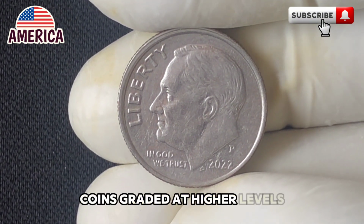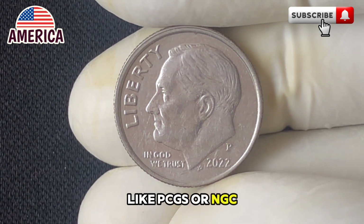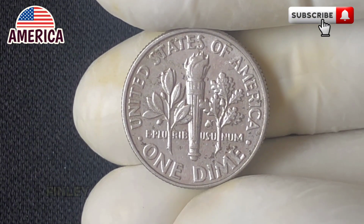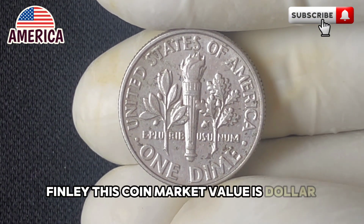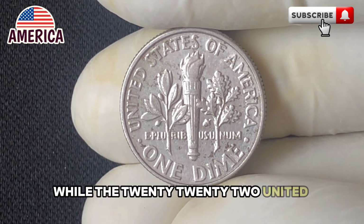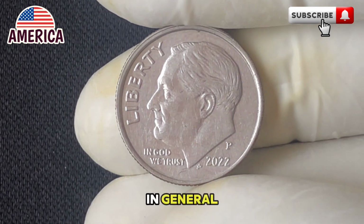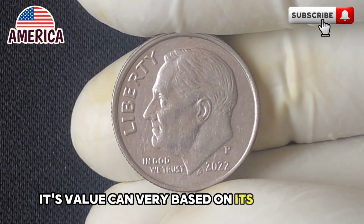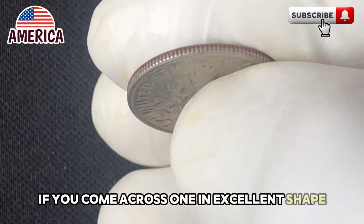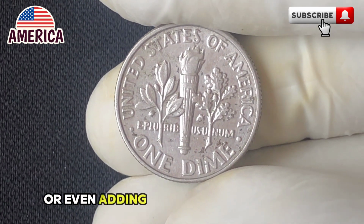Coins graded at higher levels by professional grading services like PCGS or NGC can fetch higher prices, sometimes going up to $10 or more. Finally, this coin's market value is $19,000. So, while the 2022 United States 1 dime isn't a rare or extremely valuable coin in general, its value can vary based on its condition and mint mark. If you come across one in excellent shape or from a specific mint, it might be worth holding on to or even adding to your collection.